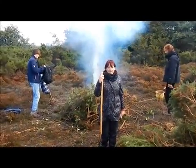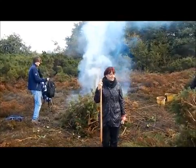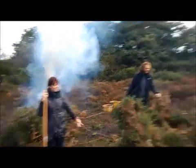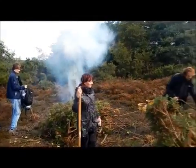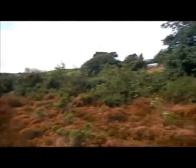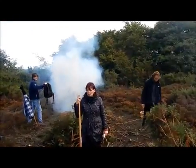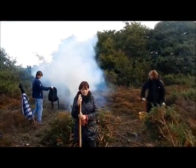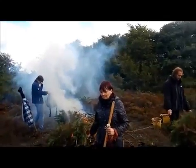So here we are at the Red River, which is on the Rosewarne Peninsula, just down from the college, which is up over there. We're on an area that is surrounded by gorse and heather. Our job today is going to be clearing the gorse to make way for the heather and the natural habitat to thrive. And we've found already an area here where there's already been a fire.